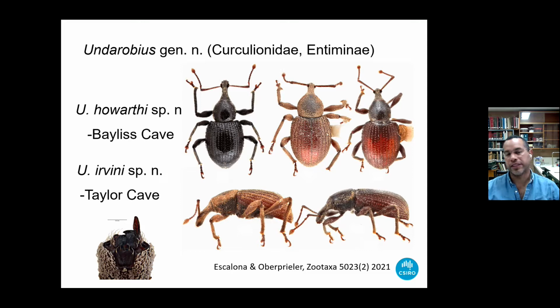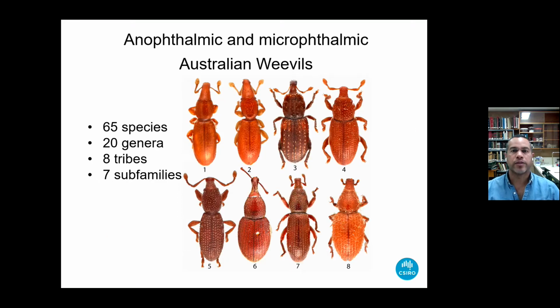We also describe 2 species for that new genus, Undarobius howardi and Undarobius irvini, from 2 different caves. The paper was published in Zootaxa very recently. In that paper, we also put an overview of the anophthalmic and microphthalmic Australian weevil fauna. We ended with a list of 65 species, 20 genera, 8 tribes, and 7 families. Although the numbers are very conservative, we think there are many more species and genera.